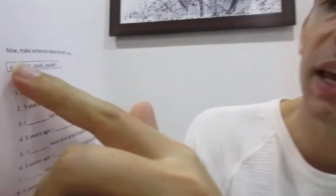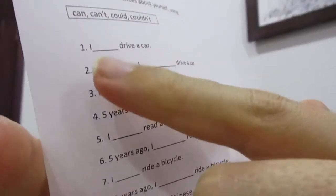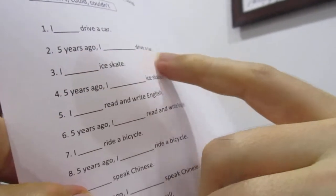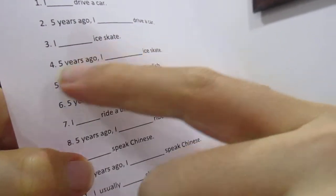Okay, next, guess your partner's answers. So you have a series of prompts in the target language. You have to answer them for yourself, and you also have to guess what your partner is going to answer. So here's one with can, can't, could, couldn't. So I can drive a car. 5 years ago, I could drive a car. I can ice skate. 5 years ago, I could ice skate.